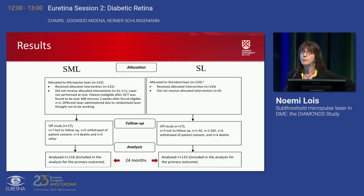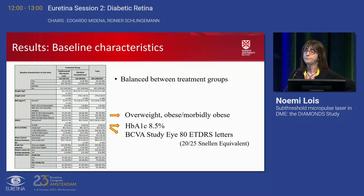And actually, even though this trial was done throughout the COVID pandemic, we were very pleased to see that over that number of participants that we require, we evaluated at month 24 when the primary outcome was measured. So we have 116 in the subthreshold micropulse laser arm, and we have 115 in the standard laser arm.